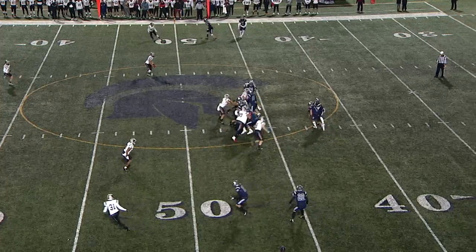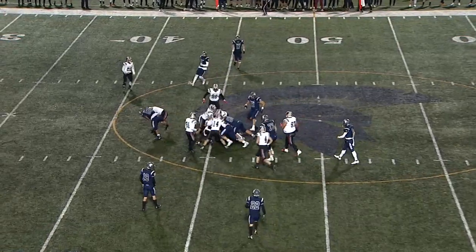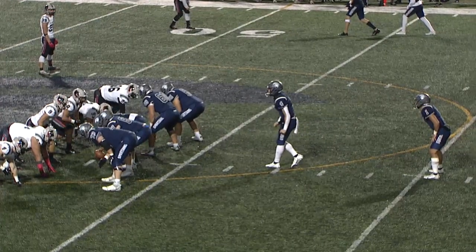Carnegie Mellon looking to blitz again on the first drive, play of the drive, but Orsini finds a hole, carries forward all the way up to the 44-yard line. Going a little tempo. Nine.